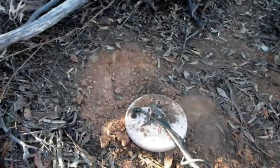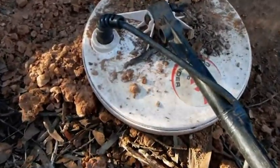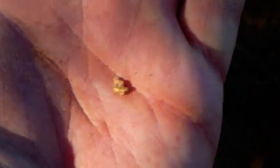Well, it's been a couple of days, but here's another piece of gold, number six. Pretty small, but makes a very loud noise. Sorry. Hopefully the focus will work there. Seems to be taking a bit of time to focus.